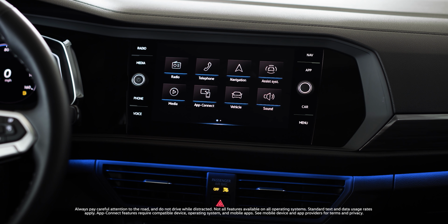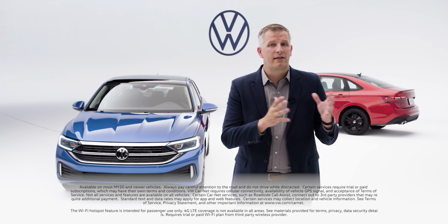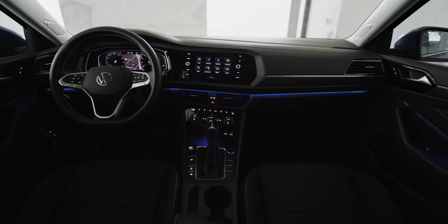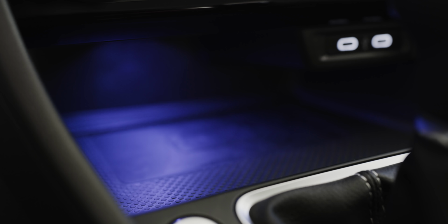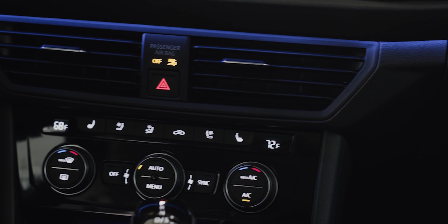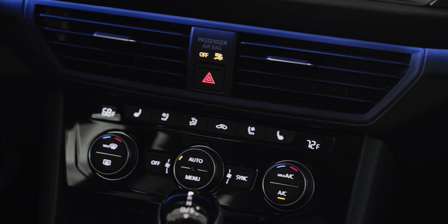It includes CarNet with Wi-Fi and also has the following available features, including Beats Premium Audio System, ambient lighting, wireless App Connect, including wireless charging for compatible phones, and of course, last but not least, ventilated seats.